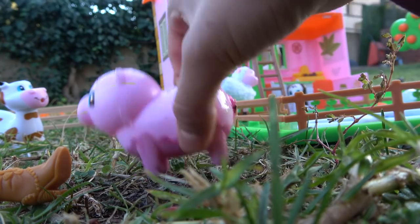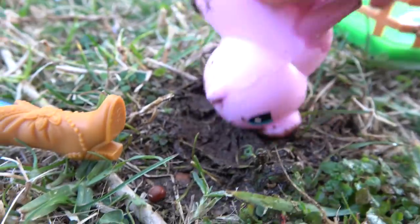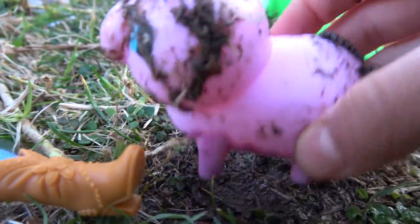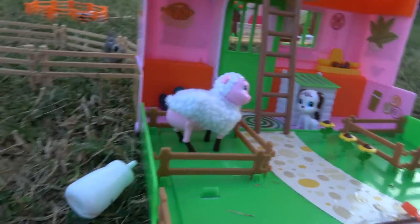I think I'm done. Oh no, now he's playing even more in the... Oh no, no, no. Bad pig. Oh. Okay, I guess pigs like getting wet. I mean dirty. Let's continue with our beautiful sheep.